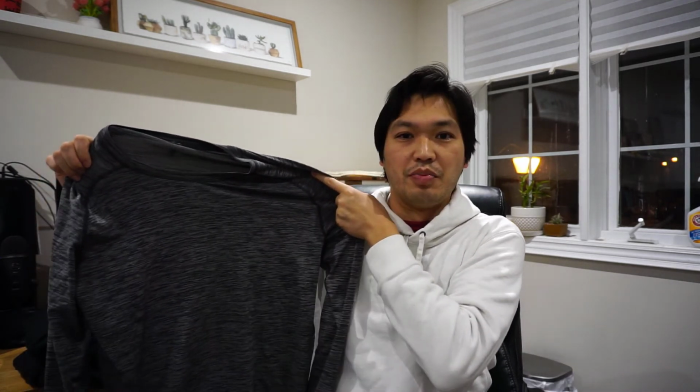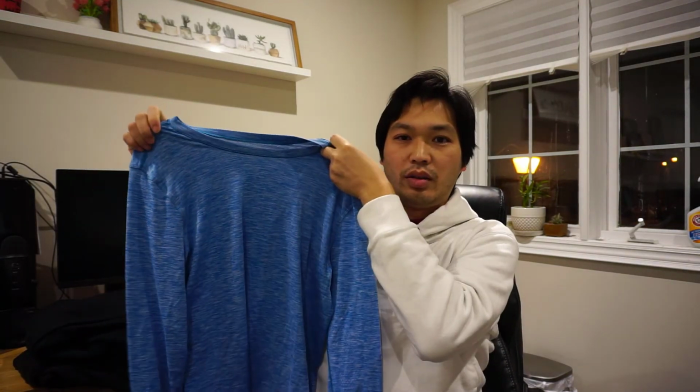I'm also going to show you a few other things that I got from the thrift store. I got this men's Lululemon medium long sleeve. I got it for $15. So all in all, I can probably sell this for $35. I got another one in blue. And another one in this blue.